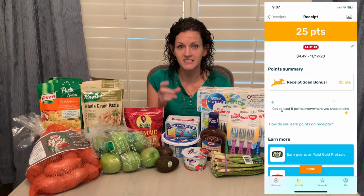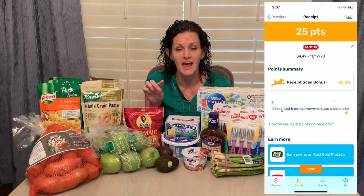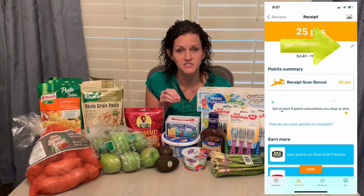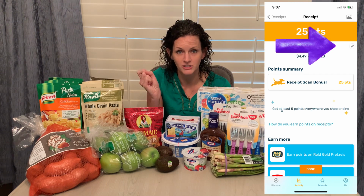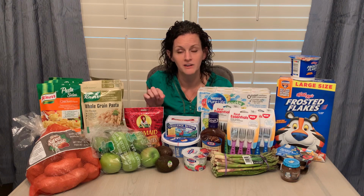So you scan the receipt, it immediately will tell you which items you got credit for and what dollar amount it gave you. Now, if you don't see the offer that you thought you were supposed to get, there is a little pencil in the top right-hand corner, and I'm going to put it on the screen for you. You click on that, and it allows you to edit which item you think you should have gotten credit for, but you didn't. And so it's super, super simple. I click on it, and I say, this is the one that I was supposed to get credit for and didn't.